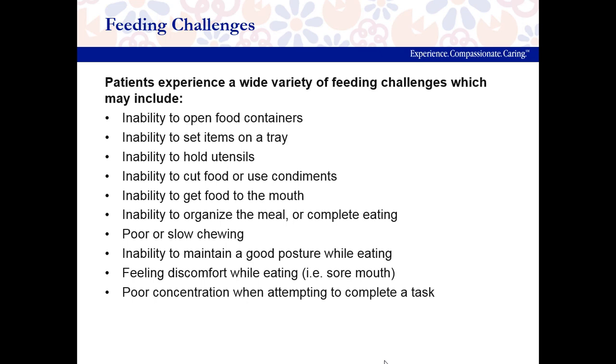Inability to maintain posture also can occur, and this makes it very, very hard for our patients to eat. We'll be discussing this a little bit later in the program today, but when you're feeding a patient or when a patient's feeding themselves, very, very important that their head is upright or tilted slightly forward.